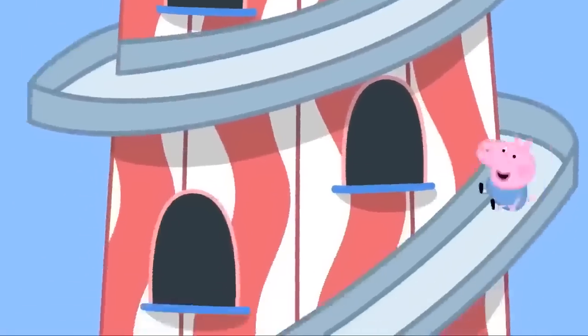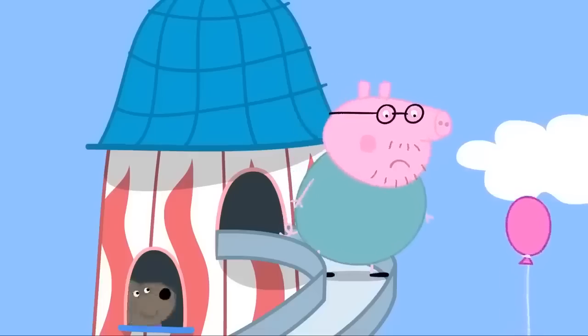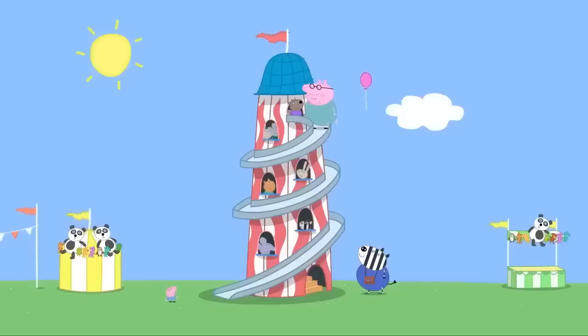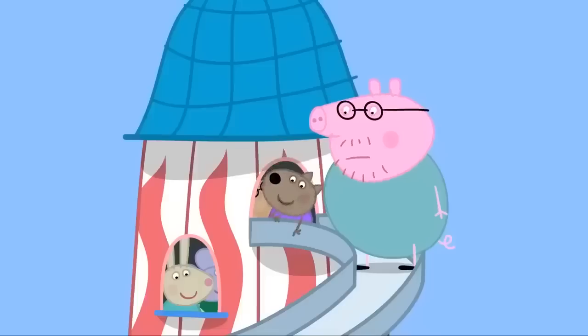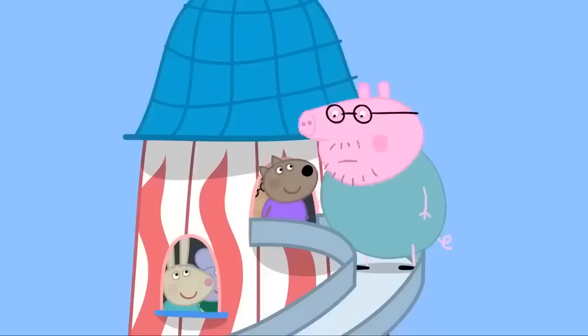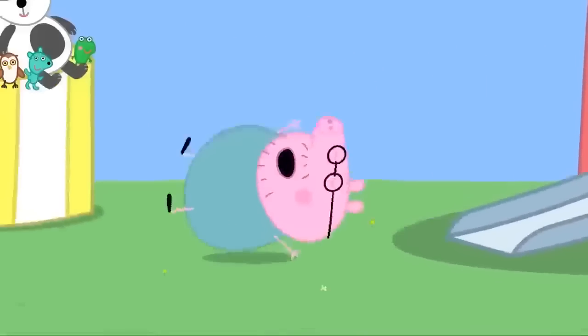George isn't afraid of heights anymore. Ooh, it is a bit high, isn't it? I'll just go down the stairs. The stairs are full of children. That's the way down, Daddy Pig. Oh, okay. Whoa!